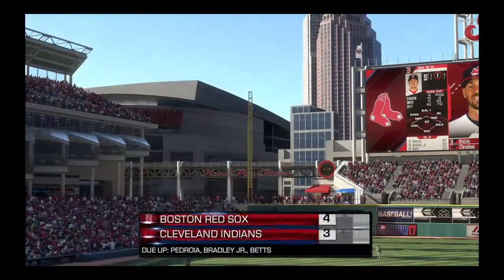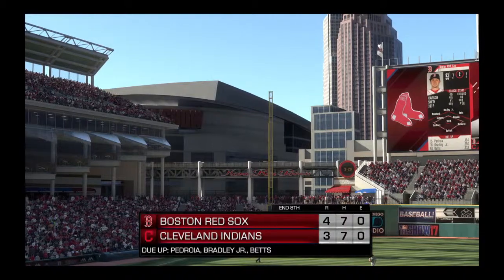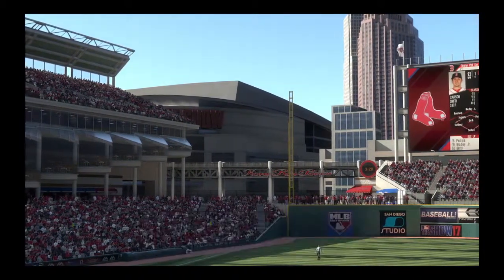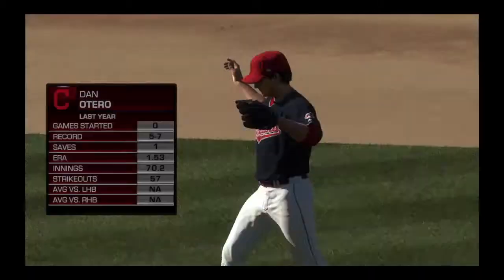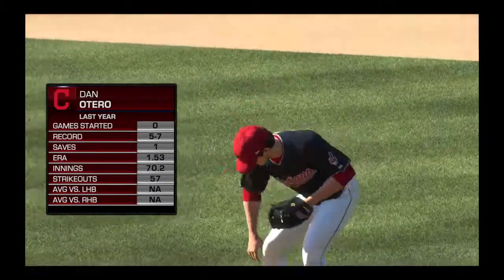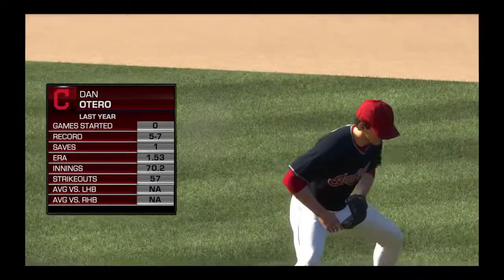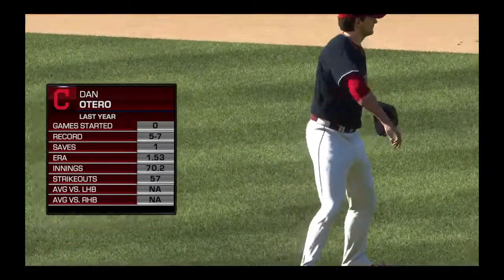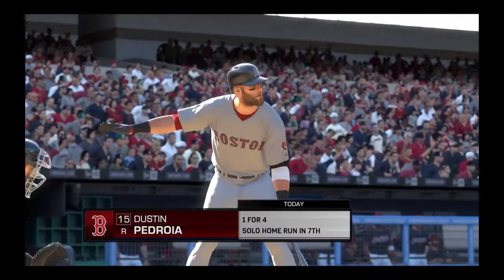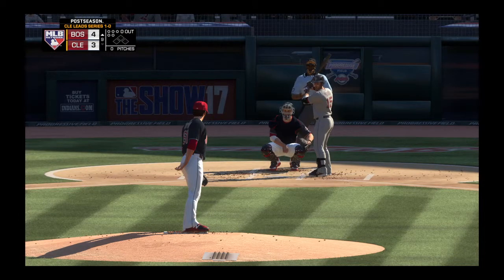So 1 run, 1 hit, no errors, and no one left on base. Game 2 heads to the 9th inning. The Red Sox 4 and the Indians 3. Dan Otero enters from the pen to start the 9th inning as he'll try to keep the score right where it is heading to the bottom of the 9th. Trying to pick things up where he left off. Dustin Pedroia. He'll lead things off here in this 1-run contest.